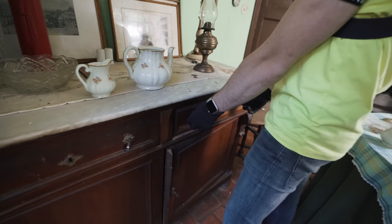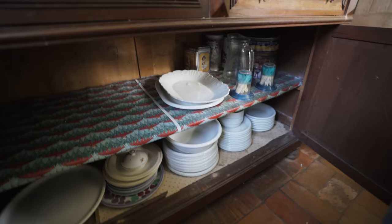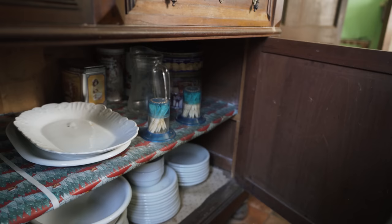Just empty. Oh, look, plenty of plates, still on the shelf. Crazy. What's that there? It's actually for biscuits. Nice, that's a biscuits tin. And some cookie tins too. Probably for when the grandchildren came over, or to drink with a nice cup of tea or coffee in this room.